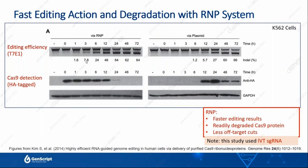To look at this question, they delivered CRISPR-Cas9 using the RNP system shown here, or the plasmid-based system shown on the right, into K562 cells. Essentially, they ran this editing assay at various time points. We can see that with the RNP-based delivery method, there's detectable editing at about 1 hour, whereas with the plasmid system, we only see a comparable result at 6 hours. So there's a 5 hour lag with the plasmid-based system.